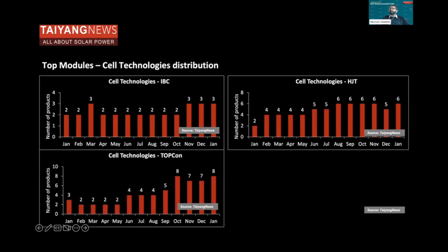Then going on to the TOPCon, last year in January, we first listed Jinko and Megasol. Then in February, Megasol was replaced by Jolywood. We found out that Megasol was not really offering the product into the mainstream. So Jolywood and Jinko remained the only pair of TOPCon module makers that can offer higher efficiency products.